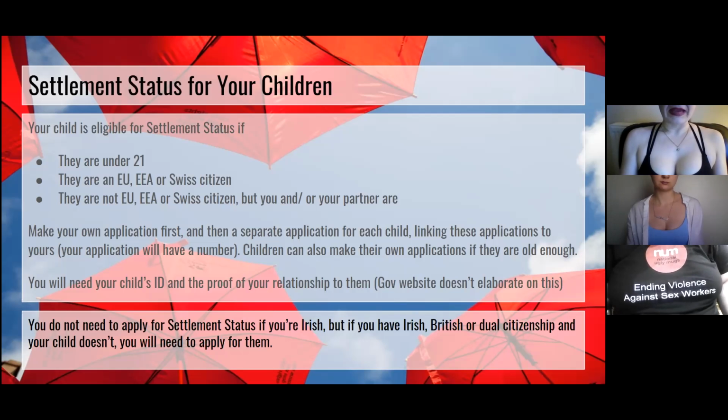And even if you do have British citizenship or Irish citizenship, and therefore you don't need to do anything for yourself, please think of your children and your partners or any dependents that you have who might not think that they should make this application, but they really should.